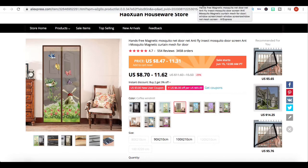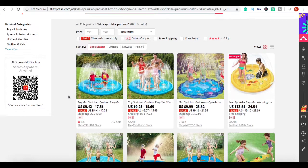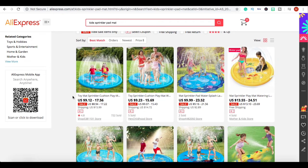Okay, so over to the next product we're going to be looking at. So this right here is a kids sprinkler mat. So again, summer is coming up, so you want to target people with kids. You want to target family.